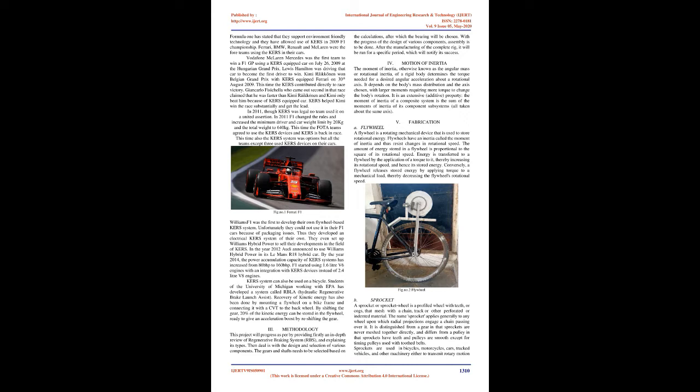2. Literature review. The first of these systems to be revealed was the Flybrid. This system weighs 24 kilograms (53 pounds) and has an energy capacity of 400 kJ after allowing for internal losses.